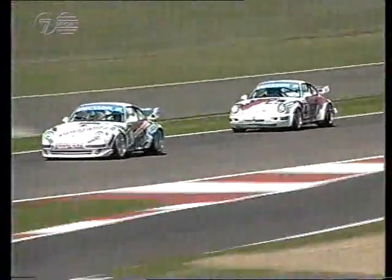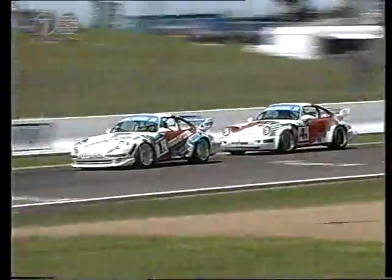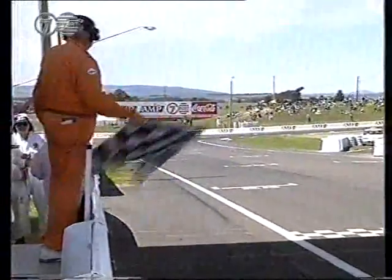You'd have to have your house on Smith, though. Last time I said that, I think I lost my house. Careful here, he can't lock it up. He's got to stay on the inside, and he does there. Smith going to the rumble strips to try and get it, but the checkered flag goes to Jeff Morgan.